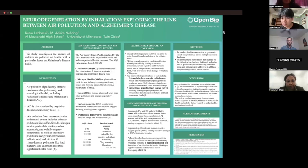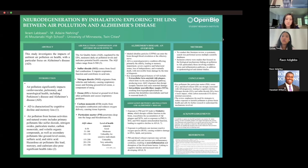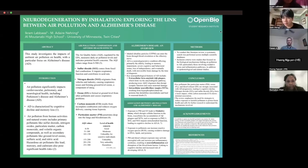Its symptoms include thinking, memory, and behavioral impairment. While this disease isn't totally understood, there are two main pathological hallmarks which are clearly visible in Alzheimer's disease patients, which are A beta plaques and neurofibrillary tangles.